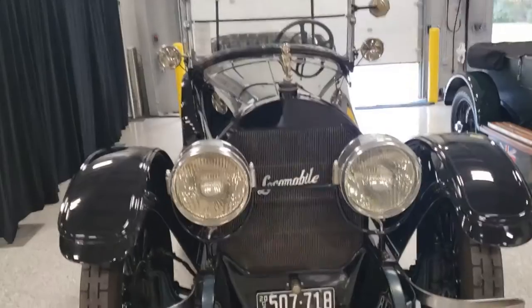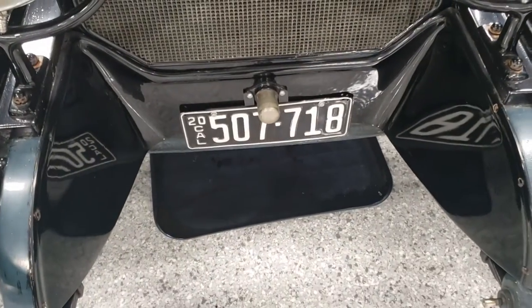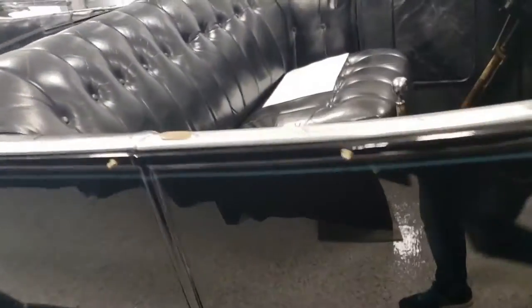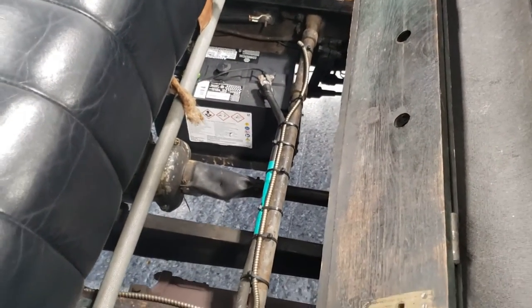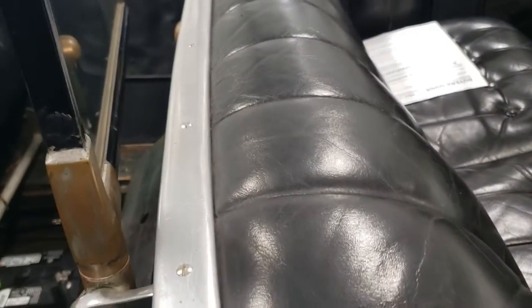I just want to point out something interesting. That's where the hand crank used to be. It's been converted over to a more modern drive, probably years and years ago. But it would have had a hand crank back in the day. Oh, beautiful. Yeah, it's a 12-volt battery, so that's newer. Tufted interior. Oh my God.